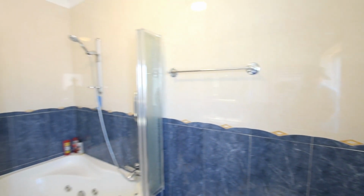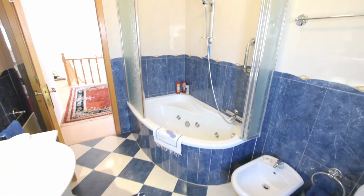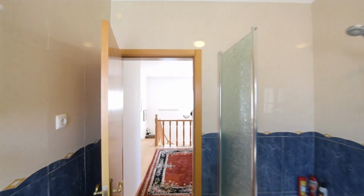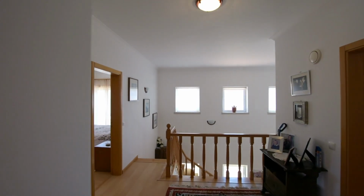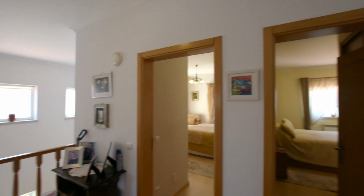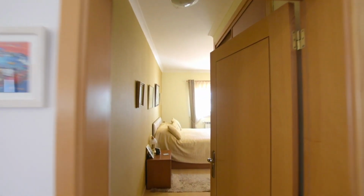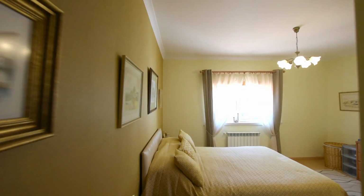Now, this is the blue, very, very nice blue. I love this colour. So here you have the spa bath, like a jacuzzi bath there. A wash basin with storage space underneath. We have the bidet and the toilet, of course. And then coming to the right-hand room again. As you've probably spotted on the walls, there is an intercom system. So we've got that upstairs and downstairs.